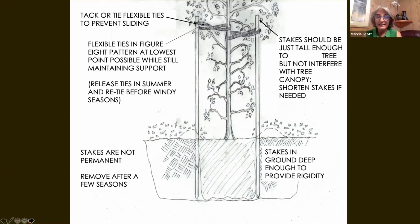And finally, staking your young tree after planting is essential. First, you want to remove the stake included from the nursery. This diagram shows one style of staking. There's lots of different styles, but this is one style. The stake that comes from the nursery is the only kind of stake they can put in. That protects it during transportation, but if you leave it on there, it's going to wound the tree. You want to get it off.